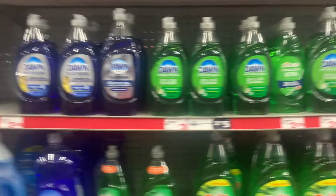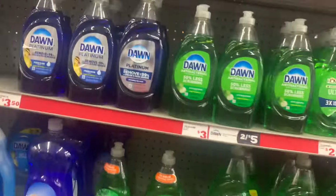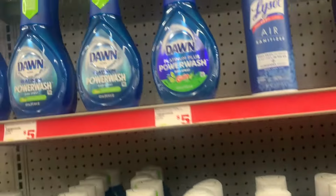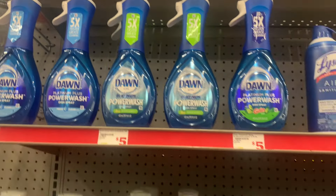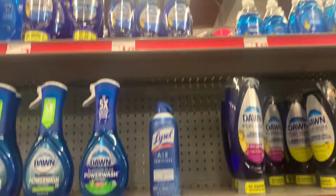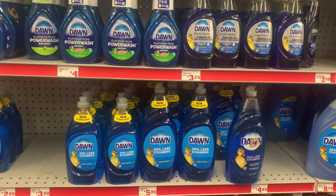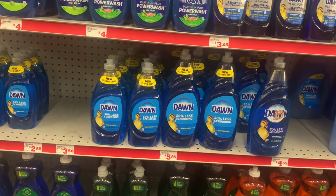Okay, here go the soap. Done. This is what I'm gonna switch to. I really like this one. I didn't know they was this cheap. I thought they were like $7 or $8 for a bottle. So not too bad. Or you can get a little bottle up there for $1.75. That's what I'm gonna switch to as soon as I use all my soap up.